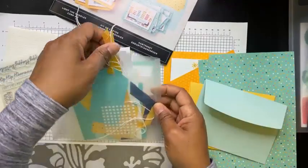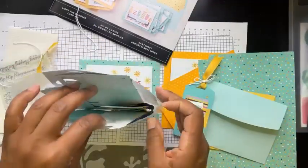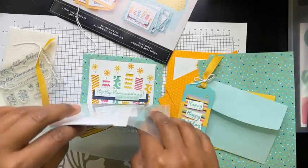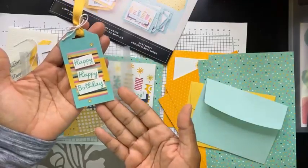So there's that. Now when we do Birthday Box Bingo or any kind of bingo, I like to add to our projects. And right now I'm only seeing 1 tag, but I think we made 2 tags and they got a little bag, or I can't remember what all they got, but here's one of the tags that we created.